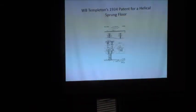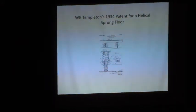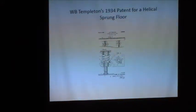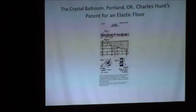All right? Here's a 1934 patent for almost the same thing, except you see the screw threads on there? Not only did you have the helical spring, but you had a thread to adjust the spring, I guess depending on how many people were on it, okay?